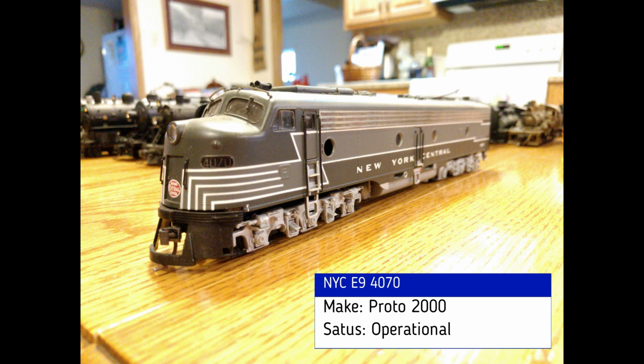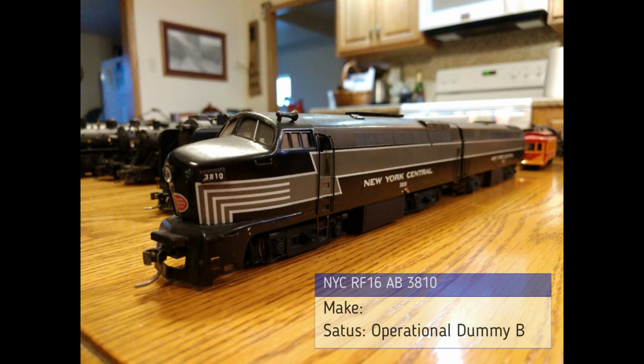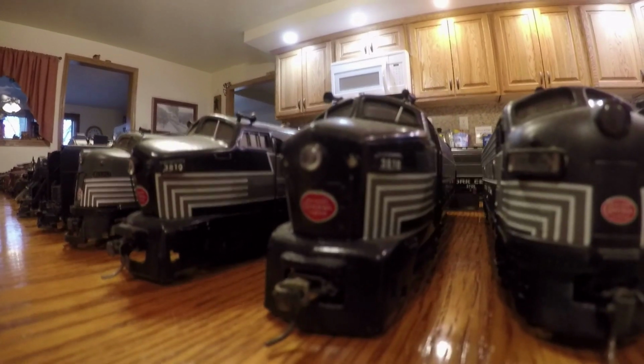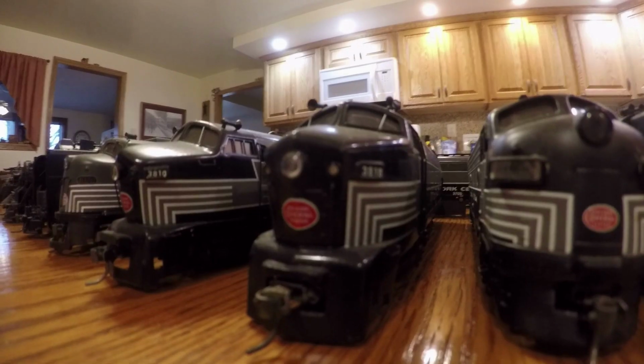Here we have an E9, this being number 4070. Next up is a pair of RF-16s, number 3810. These were some of the first brass diesel locomotives I have acquired. The same lot had another RF-16, this being by Rocco, number 3818.